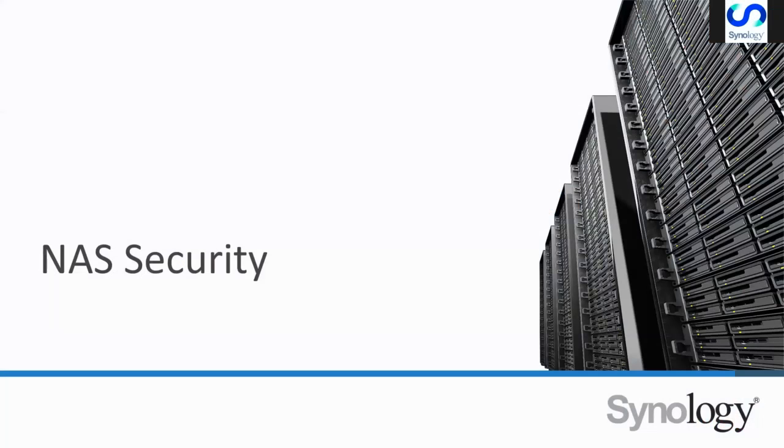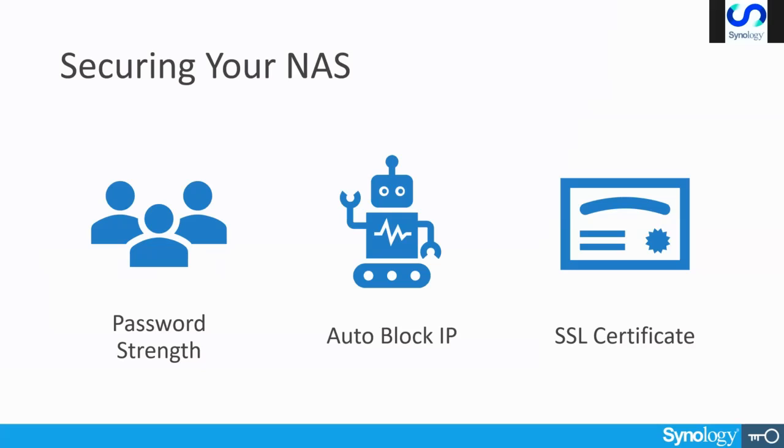Yeah. So I'm gonna hop back into the PowerPoint. And so we're gonna talk about some best practices for security next. In particular, I wanted to focus on 3 things that I think are most important in terms of making sure your NAS is secured.